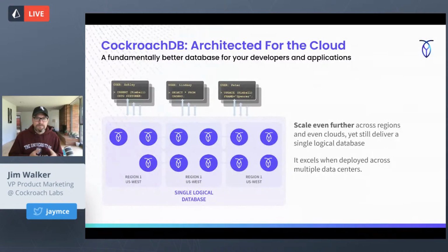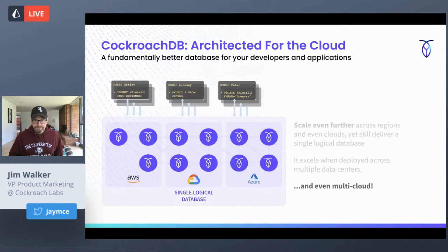We could scale into multiple regions, which is something that's pretty difficult, right? Because now you're dealing with networks, you're dealing with security problems, and the database just handles this. We can deploy a cluster of Cockroach across multiple different regions, and it's going to function as a single logical database, so that you can ask any node for the data, and you're still going to get that data back.